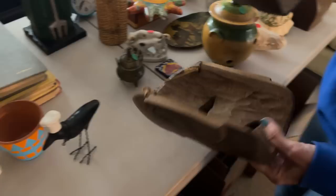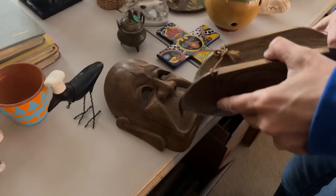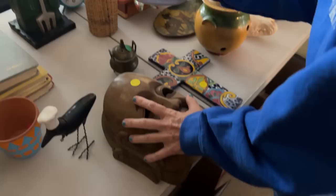Oh, is this drama the drama masks? Tragedy, comedy. Just turn that smile upside down. These are nice quality. It's $20 for the set. I think we will grab those too.